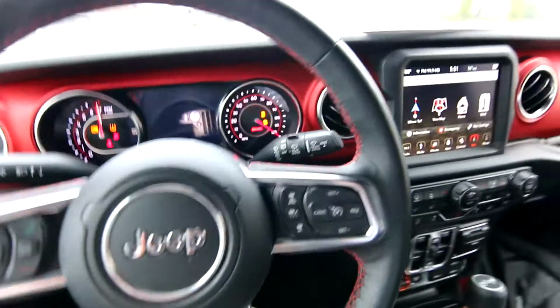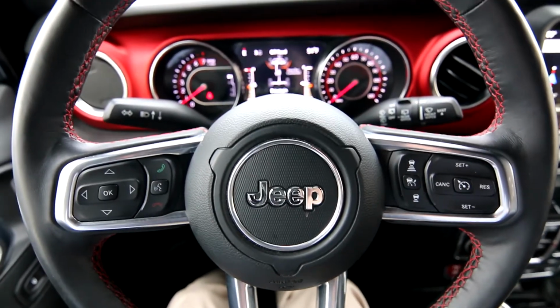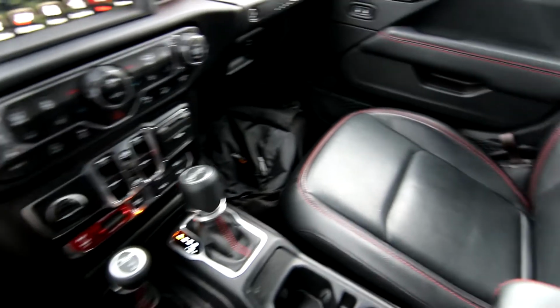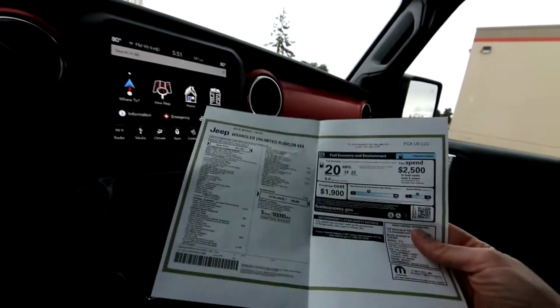Maybe you're interested in this 2019 Jeep Wrangler Rubicon. 2019 is a great year because it was recently redesigned. This one has 26,000 miles on it. It's local, one owner, clean Carfax. Shows pretty much regular service history since new at Jeep. We do have a complimentary Carfax report. All right, we also have an original build sheet on this one.